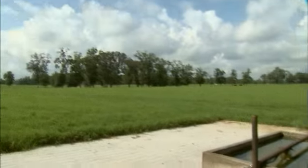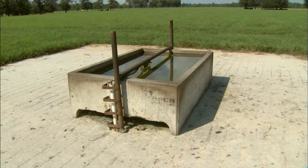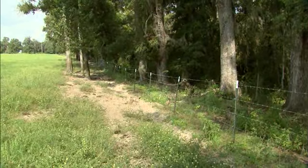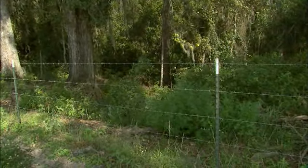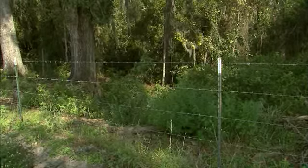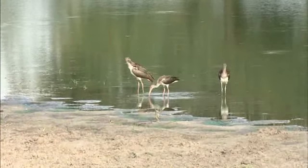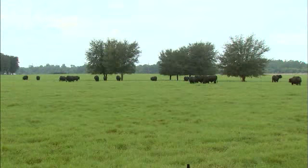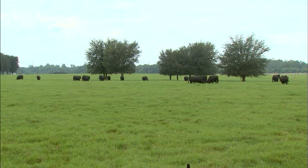At Blackwater, we have installed concrete paddocks around all of our water troughs to try to slow down erosion. We have fenced off some creeks and some lowland areas. We have fenced those off to try to create a better wildlife habitat, as well as keeping the cattle out of the water. The effort of Blackwater Cattle Company to create a sustainable, high-quality operation shows.